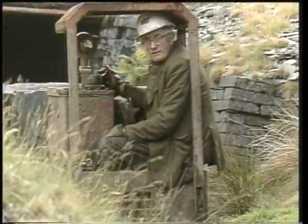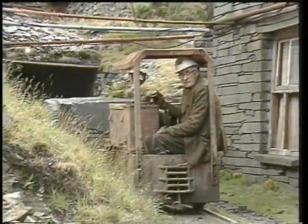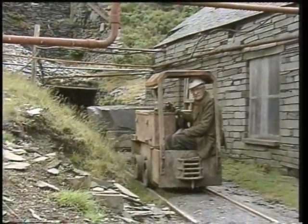The locomotive at the Aberllefenni slate quarries still hauls slate. This 2-foot 3-inch Clayton battery electric was built in 1974.